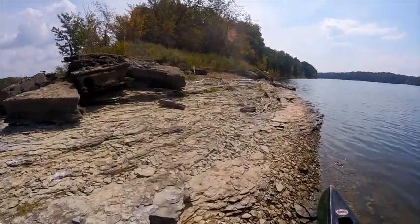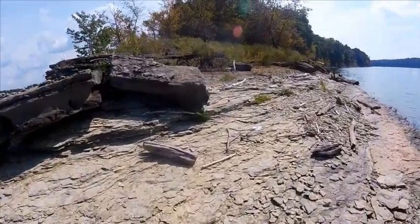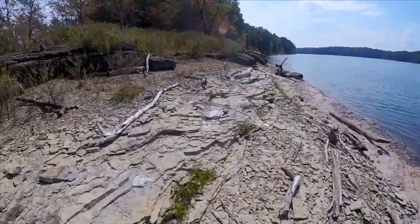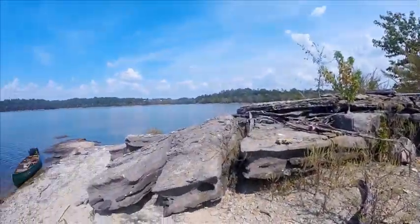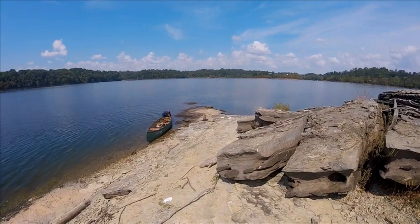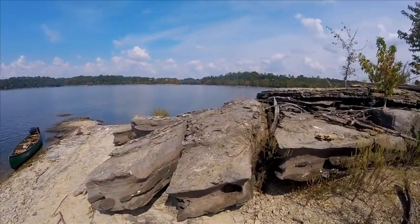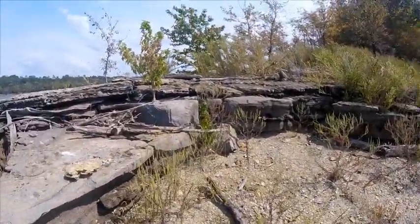Yeah, I'm taking a little bit of a leg stretch here. I got just a point. Probably not quite halfway back. It's a neat little point here, and it sticks out. It goes to a needle point out there, and you can see the canoe down there, and it goes right straight out into it. Full of rocks, all kinds of bird poop on here, and some neat looking driftwood.